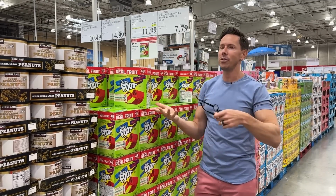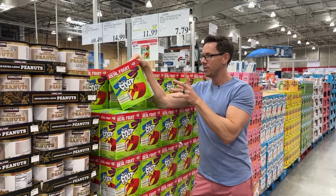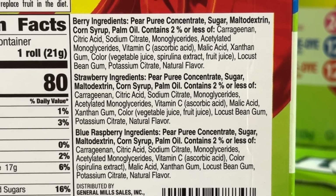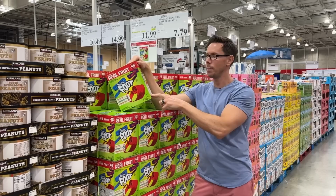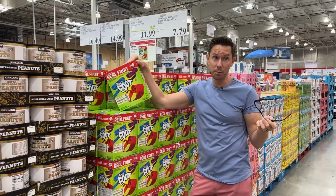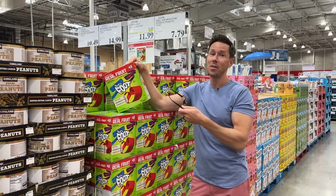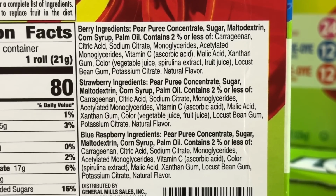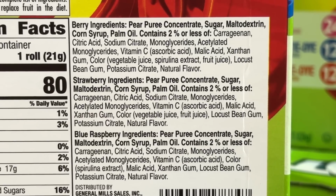But in addition to the problem I just said right there, the second ingredient is always sugar followed by corn syrup. And one roll has 8 grams of added corn syrup and sugar. That's 2 teaspoons of added sugar per roll, which is a lot. The only fruit in there is pear. And then you go into tons of preservatives like monoglycerides. You have carrageenan, which is inflammatory.